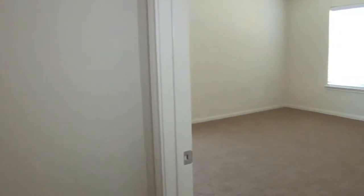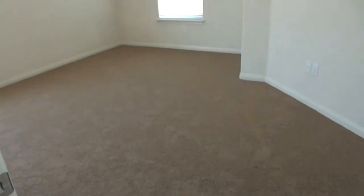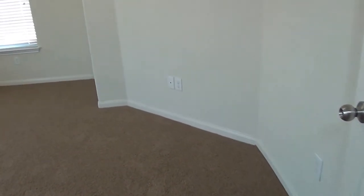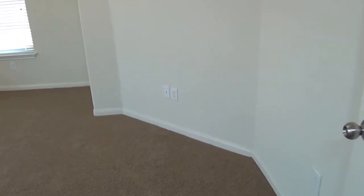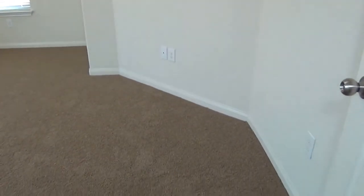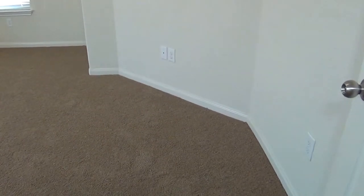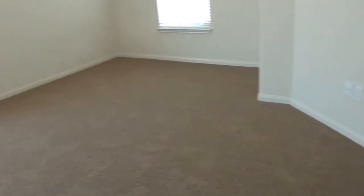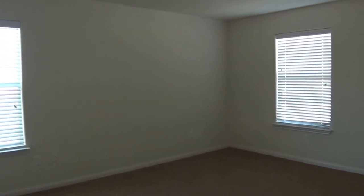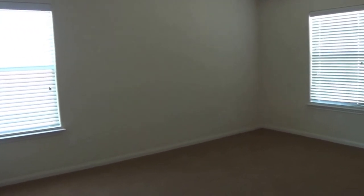And then we have the master bedroom and master bathroom. Now if you notice here is a little cutout here. I've seen people use this floor plan where they put a small desk and a computer, use this as a little sitting area or a computer area. And then you have the rest of the master here. So you have a good size. You can fit your bed and some furniture, nightstands, etc.